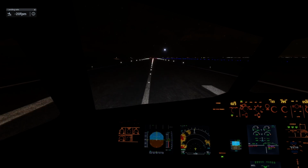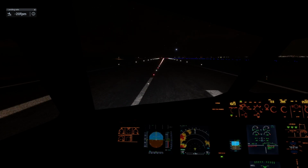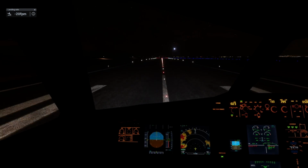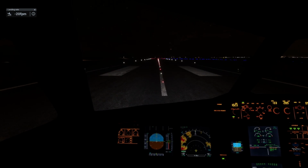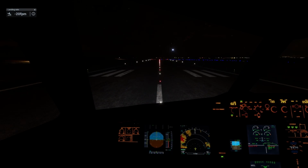American 2233, radar contact, turn right direct Sexta, descend via start to 10,000. Direct Sexta, and say the altitude again. Via start 10,000. Via Sexta 10,000, American 2233.